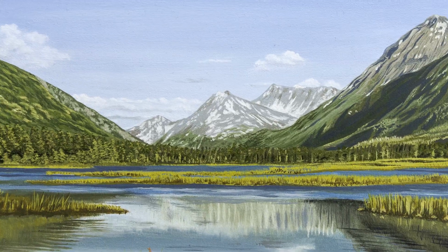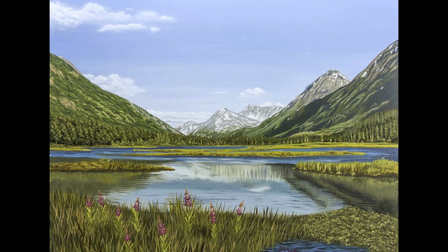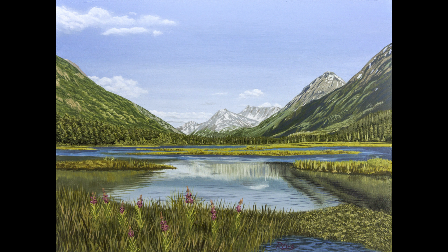Something different in the landscape department. An Alaskan lake that's totally unpronounceable, or at least I haven't got a clue how to pronounce it. I think this is more miss than hit, so let's move on.